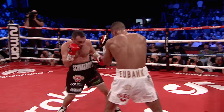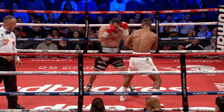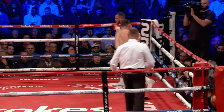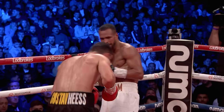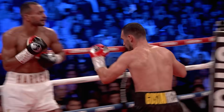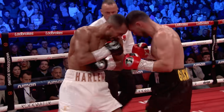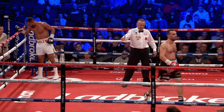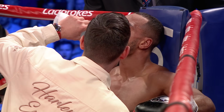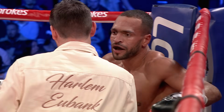Good left hook again there from Eubank. Schwarzkopf landing a right hook of his own and pouring out again with that right hand. A little bit of success from the German. At the end here of round number 4, Eubank looks unperturbed by it. A little bit raggedy from Eubank though. He was already giving away shots. Corners, 10 seconds. It seemed that Eubank had the better of it, but not by much.